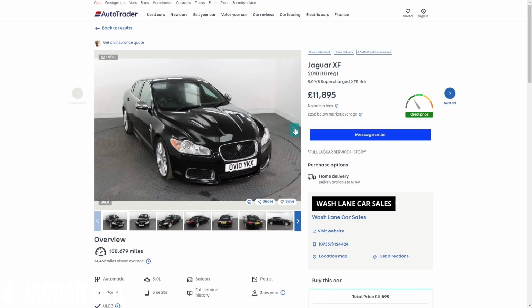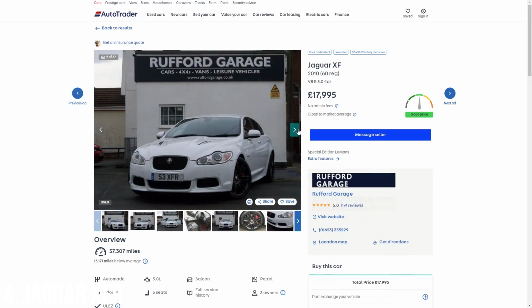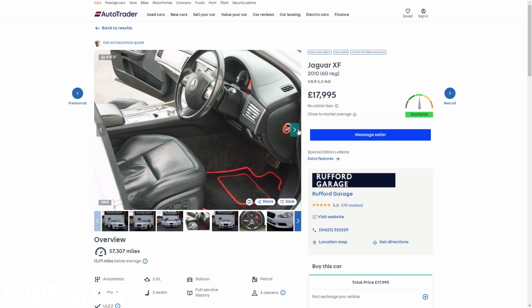12 grand is around the minimum you'll find these listed for, and for £20,000 you'll be looking at a 2010 example with under 60,000 miles on the clock.